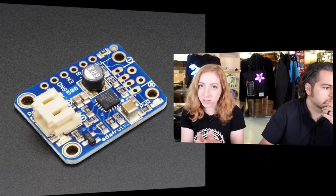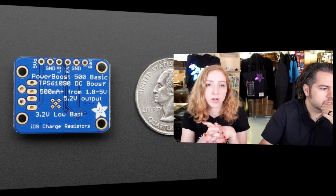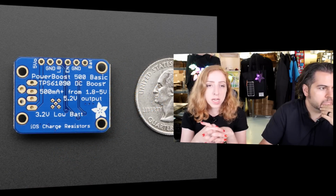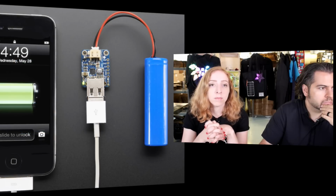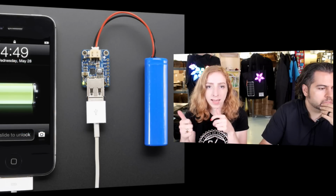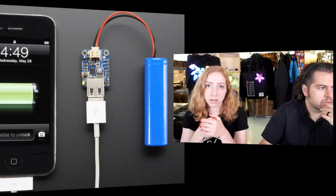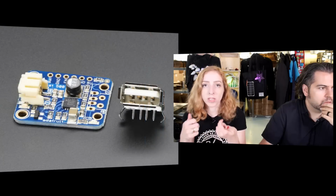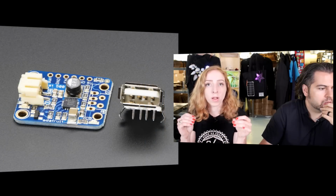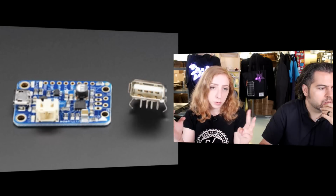And we're making a bunch of different flavors. The first 2 flavors that are out are the PowerBoost 500 Basic, which is what you're seeing here. It has a JST port for your battery, and it comes with a USB-A female jack that you can solder on if you so choose, so you can plug in your USB devices, or you can solder your project straight to it if you want a smaller compact size.